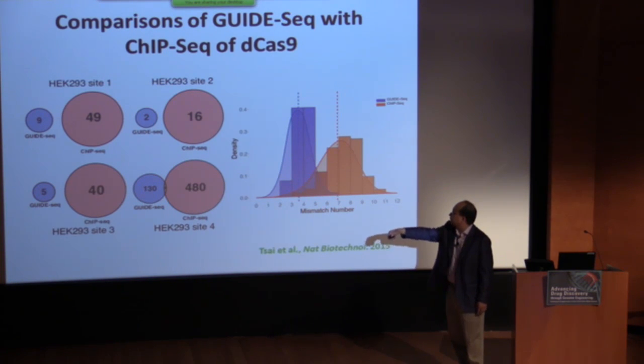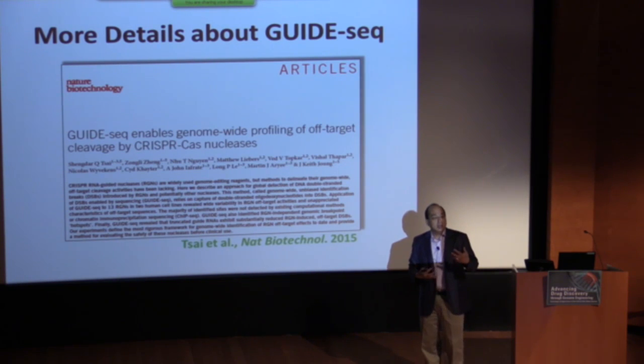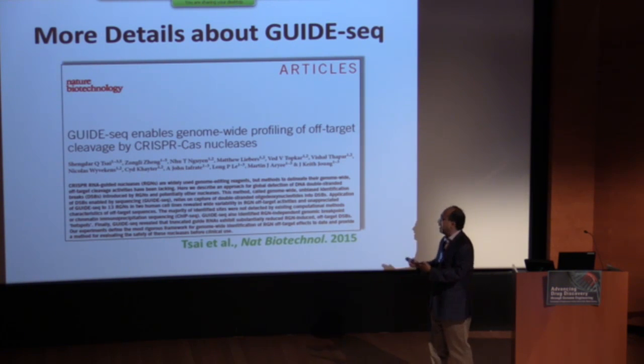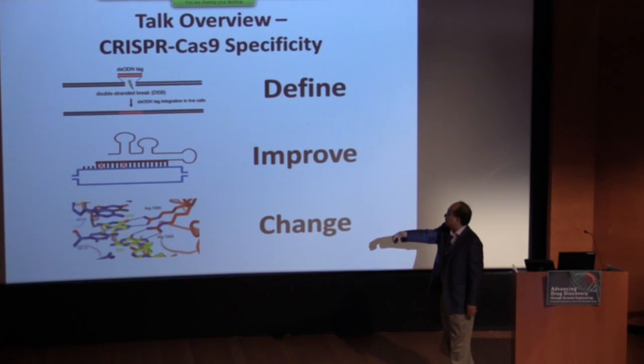Okay, so believe it or not, even though I've just spent like half an hour on this, there's actually a lot more data in this paper, a lot of interesting findings, where we're capturing nuclease-independent breaks in the cell using GUIDE-seq. We also use the information that we get from GUIDE-seq to show the translocations occurring between different on-target and off-target sites, between off-target and off-target sites, as well as between the nuclease-induced sites and the non-nuclease-induced sites. So I refer you to the paper for additional details.